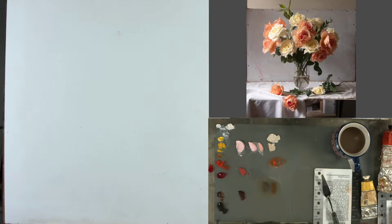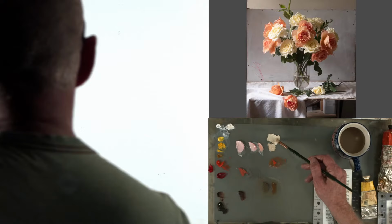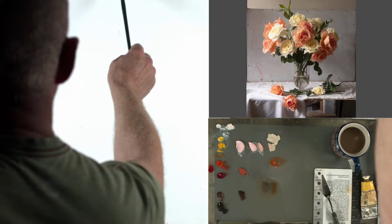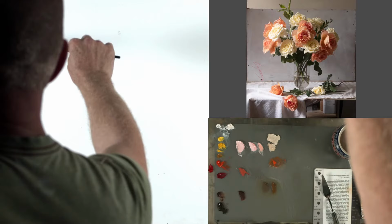So from here on in, because I'm changing the color relationships a little bit, the chroma is very low there. I'm not actually going to be following exactly what the colors on the photo are. I will be changing them. So if that is the middle, that's trying to figure out where this shape comes.